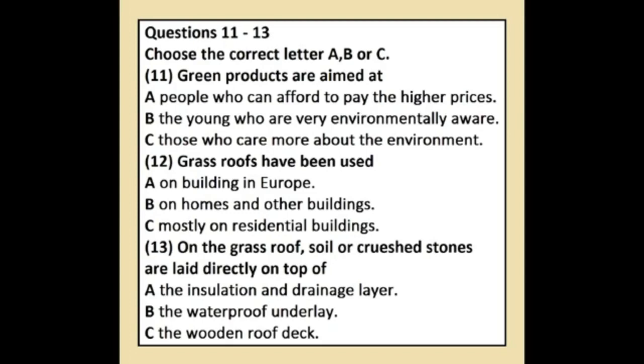Environmentalists sing the praises of grass roofs as interest in sustainable ecological building has led to the greening of the rooftops of residential and commercial buildings around the world. And what does this type of roof consist of? Instead of tiles, which allow water to run off and create flash flooding, the roof has a waterproof underlay, which is laid over the roof deck.